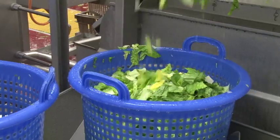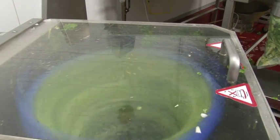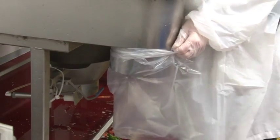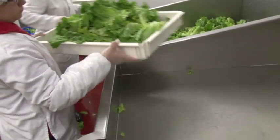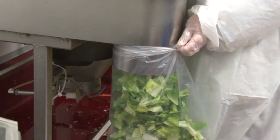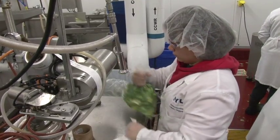After being sprayed with fresh water, it goes into a centrifuge and is spun to remove excess liquid. The lettuce is then weighed, trayed, or put in 3-pound bags. It's then sealed and labeled.